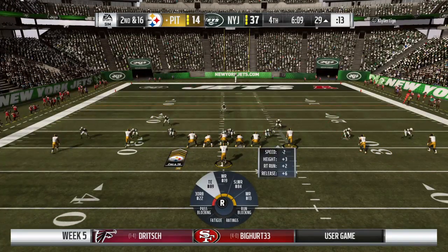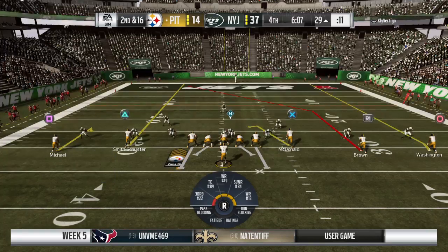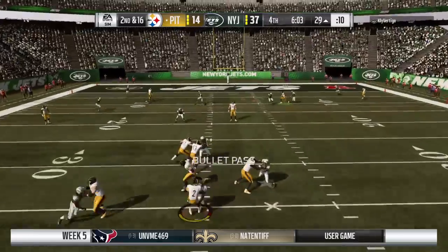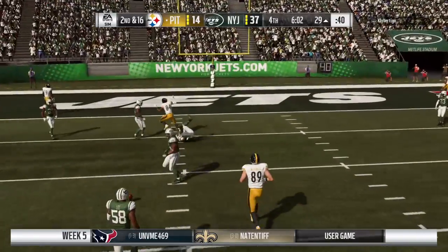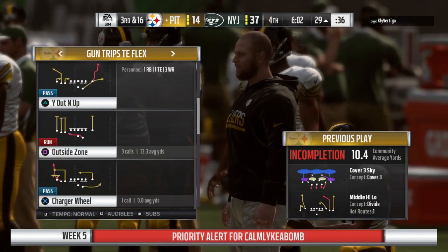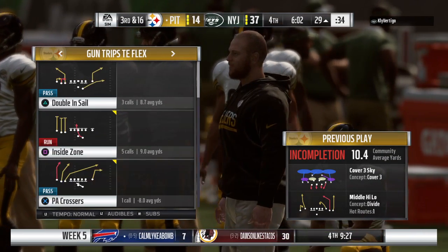Now let's go. Blue 90. Blue 90. Shotgun snap for Rudolph. Throwing middle, but it's incomplete. Antonio Brown, the intended receiver. And that takes us from 2nd to 3rd down.